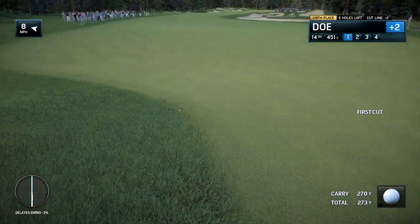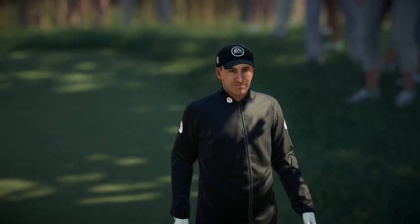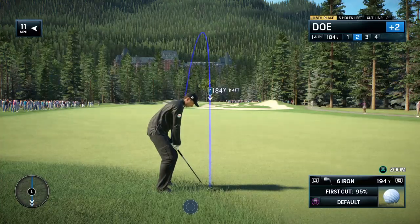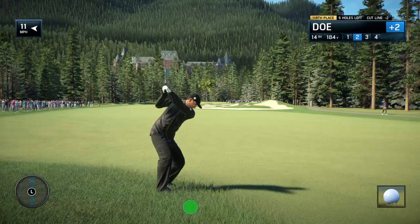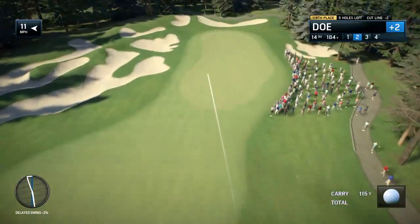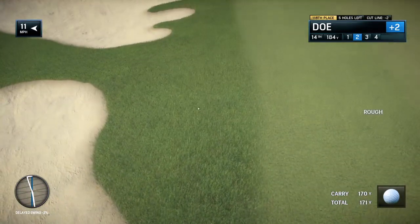Be a little disappointed with that because it lands in the rough and it appears to be fairly thick over there. Well, certainly playable from here. Ball is in the first cut. Not too bad. Whoop, this is taken off on a weird line. And it's going to be in the rough, it looks like.